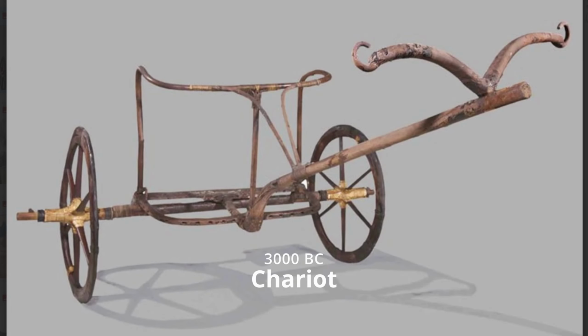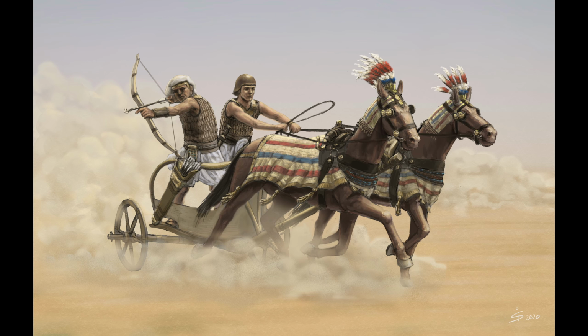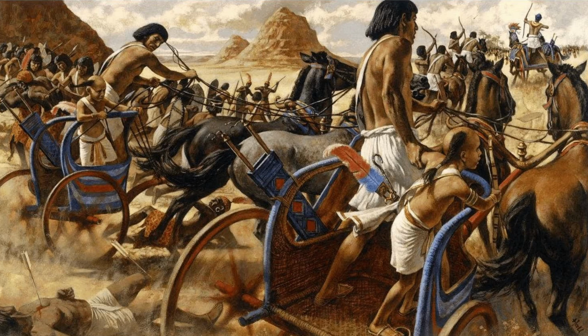The evolution of military vehicles began with the simple chariots in ancient civilizations such as Egypt, dating back to 3000 BC, and are best defined as horse-drawn vehicles with two-spoked wheels that require their drivers and passengers, typically an archer, to stand while it's in motion.